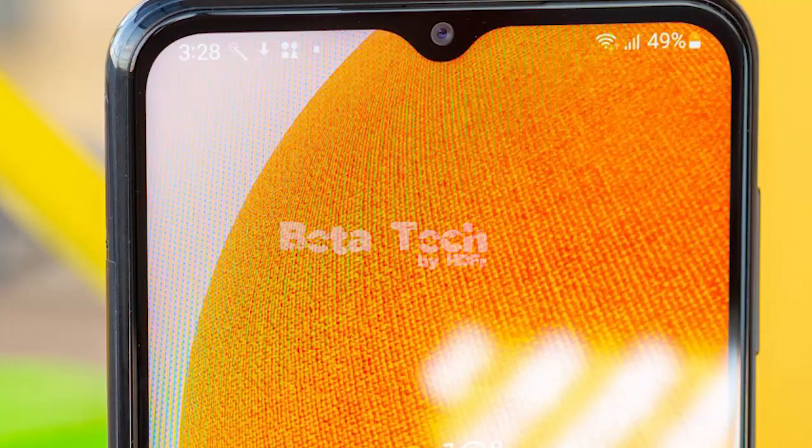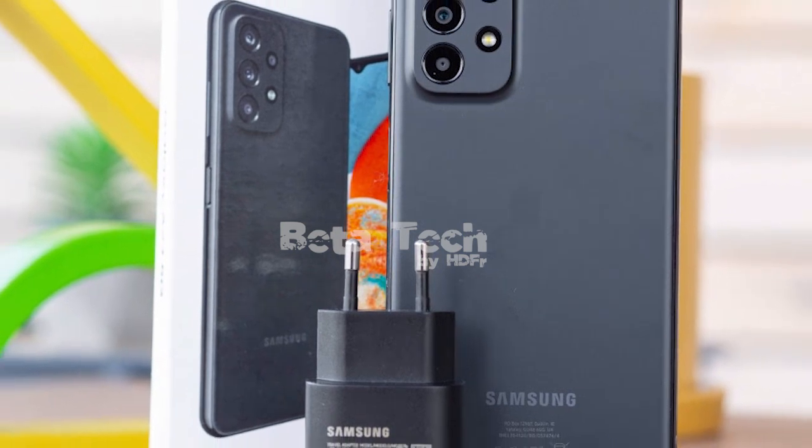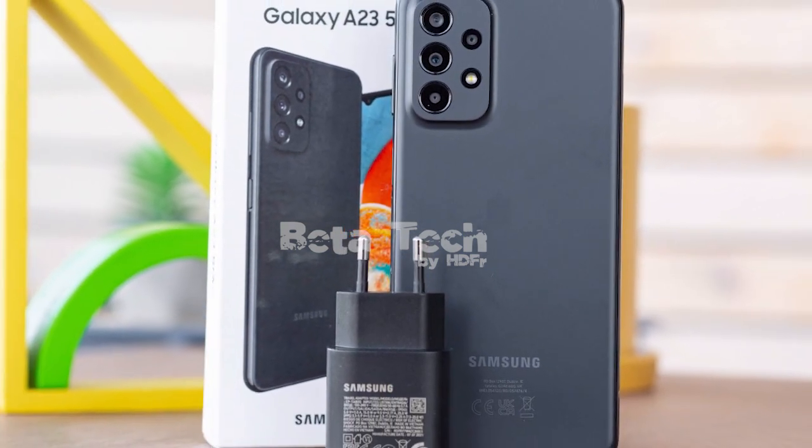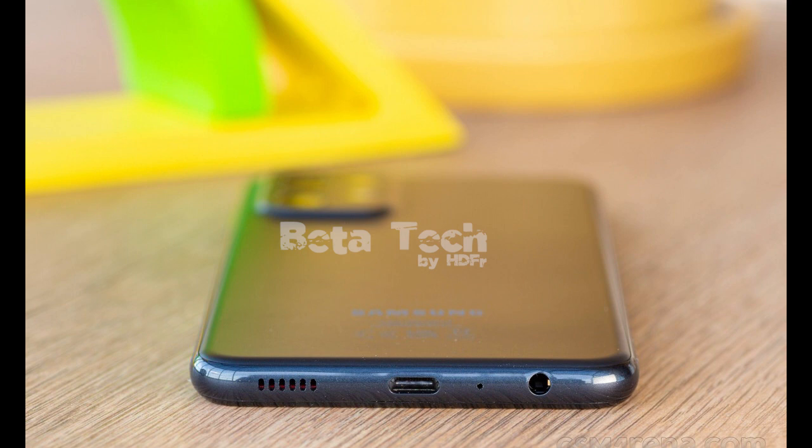Chipset: Qualcomm SM6375 Snapdragon 695 5G, 6nm, octa-core, 2x2.2GHz Kryo 660 Gold and 6x1.7GHz Kryo 660 Silver, Adreno 619. Memory: 64GB 4GB RAM, 64GB 6GB RAM, 128GB 4GB RAM, 128GB 6GB RAM, 128GB 8GB RAM, microSDXC, dedicated slot. OS/software: Android 12, One UI 4, Android 13 with One UI 5 update now live.